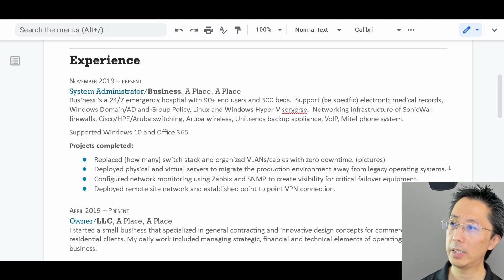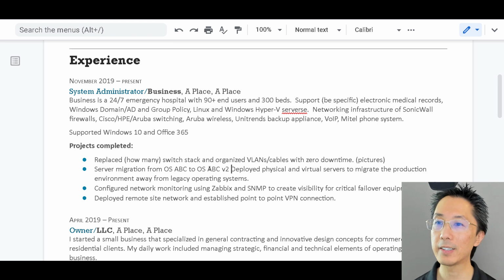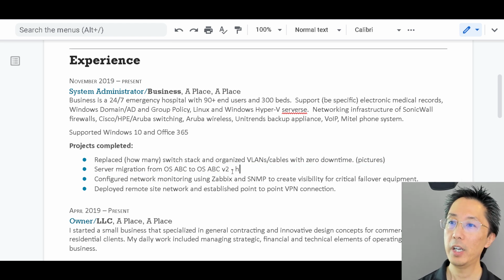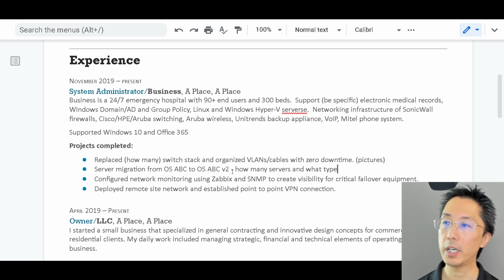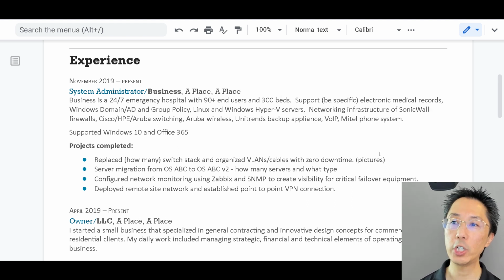Okay, so this is way too wordy here. So I would say server migration from OS ABC to OS ABC version 2, whatever that is. And then be specific. How many servers? How many servers and what type? Okay, server migration from here to here.